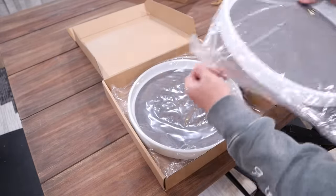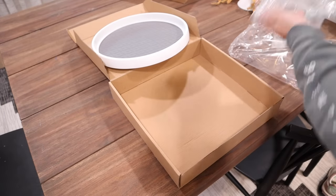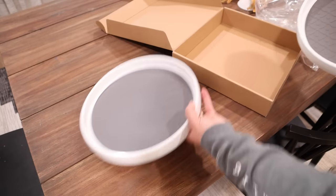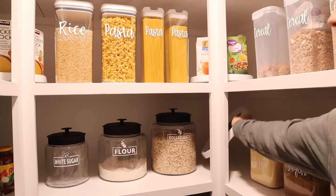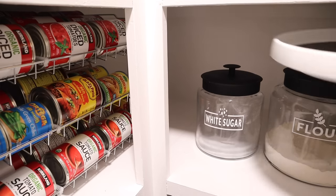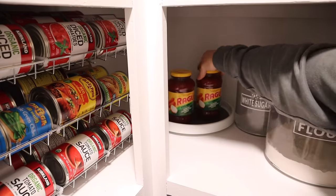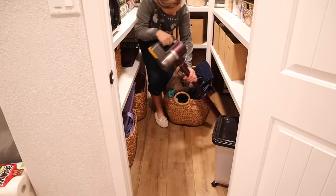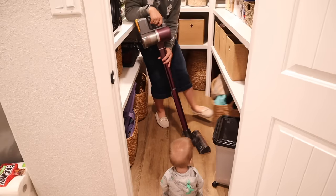I ordered two more of these turntables from Amazon. I already have two of these up on the next shelf, but I wanted to add two more on this lower shelf because I've got these really deep corners in this pantry, and these are just great to store things in those corners. And these turntables are a really good price. When I ordered the first two, I searched and searched for ones that were this size at a good price, and I found these. They are 11 inches, I think. They come in a two pack, just a really great turntable for a pantry or kitchen cabinet. You could put these under your bathroom sink to store items on, just a lot of places you could use these for storage around the house.